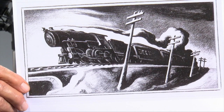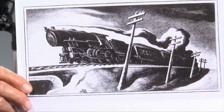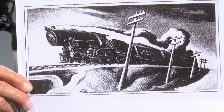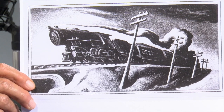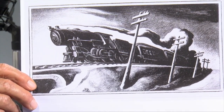Now, the one that you brought that we were looking at, what is that? This is the train, is that right? Yes. This is called Going West. This is an early Thomas Hart Benton lithograph, one of the first ones that he made. It was published in 1934, and it represents the kind of power of the steam engine. Right, the steam engine, and the steam engine looks like it's lurching forward. That's right, so he gets that energy, and that's a quality of Thomas Hart Benton's work.